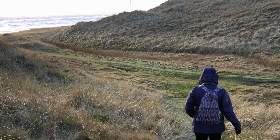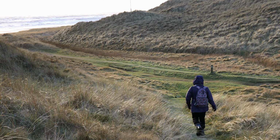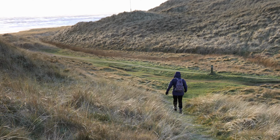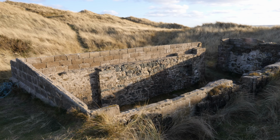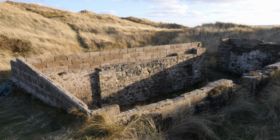For the first time, the sea comes into view. Close to the beach are the remains of the old salmon netting bothy. It looks as if it too will soon be covered by sand dunes.